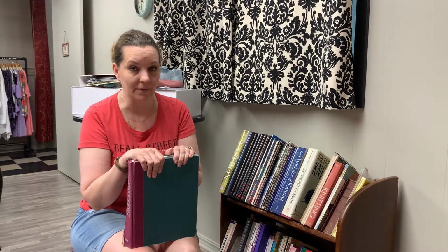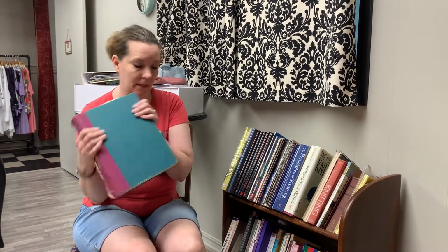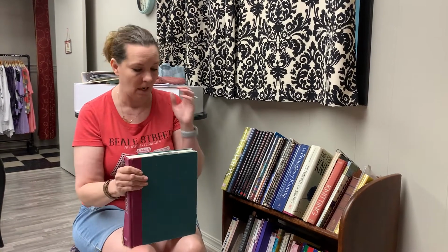She ordered this off a little thing in the back of the knitting magazines when it was first released, I think back in the 80s. Back then it was like a $29.95 book. That was super expensive. That's like ordering a $75, $80 book today. Mom bought it. She sat, read the whole thing, and studied it and loved it.